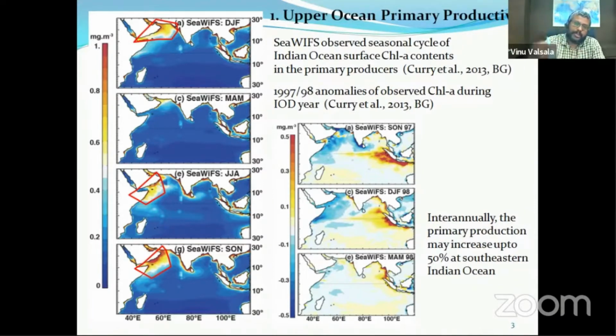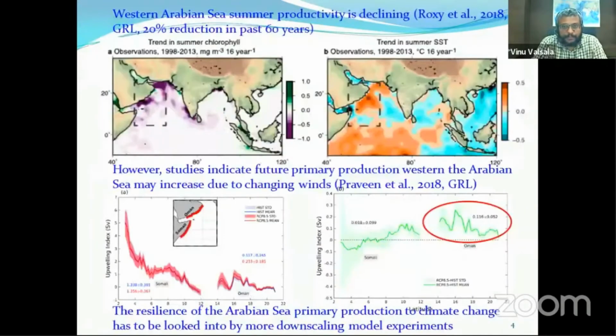Unlike before this study, it was more noted for the Pacific Ocean, but in papers in 1999, Murtugudde et al., and later summarized perhaps in detail with longer records by Currie et al. in 2013, you can see that the Indian Ocean is also very active. Year to year, there's a lot of variability in the primary production and chlorophyll concentration as observed by the satellite.